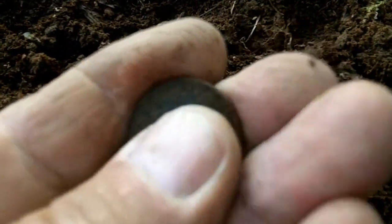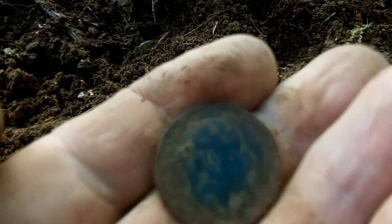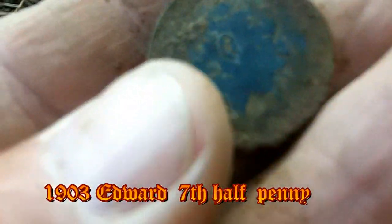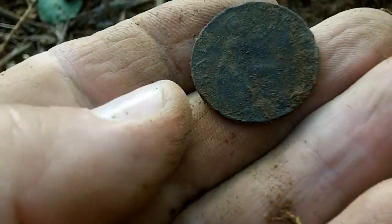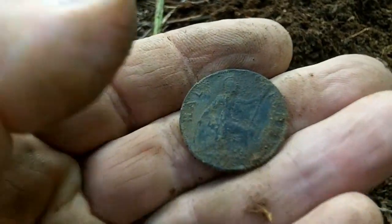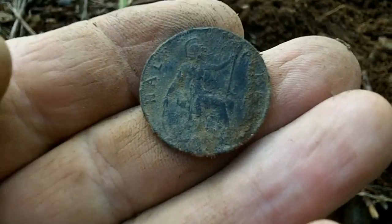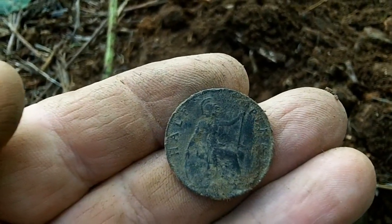What we got here? Not sure who that is. Facing left, looking Edward, is it? Not sure. I think that's Edward. They're quite modern then. Yeah, anyway, I'll get that cleaned up and see if we can get a date off it. You can clearly see Britannia there, but I can't make out the date on the bottom. So yeah, another find, another halfpenny. Right, see if we can find another one.